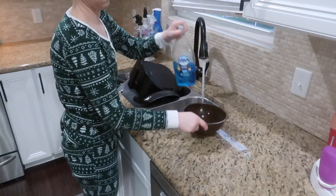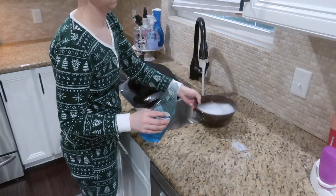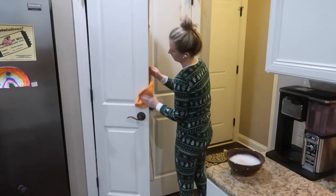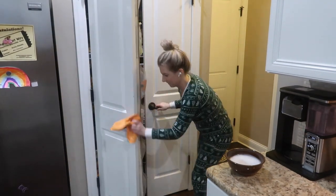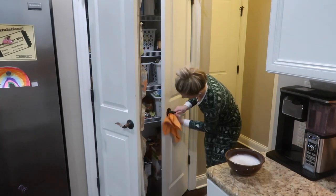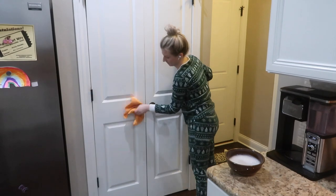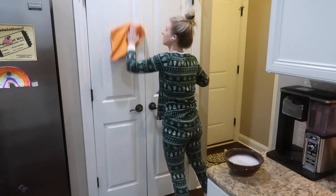Now, most of the time for smudges on doors or baseboards, I will use the Mrs. Meyer's multi-surface spray just because it's easy and convenient. But because I had a lot of actual dirt on the garage door, like mud, I wanted to use Dawn dish soap. And it's just a muddy time of the year for us.